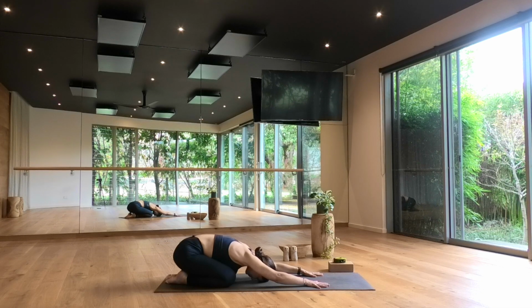And this is your rest pose. You can return to this shape whenever you need to do less or take rest. Just join back in the flow whenever you're ready.